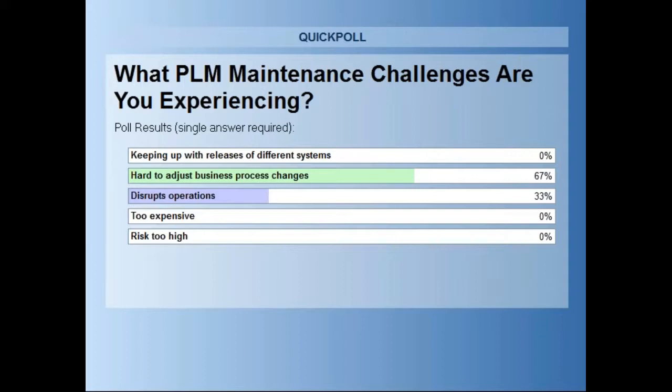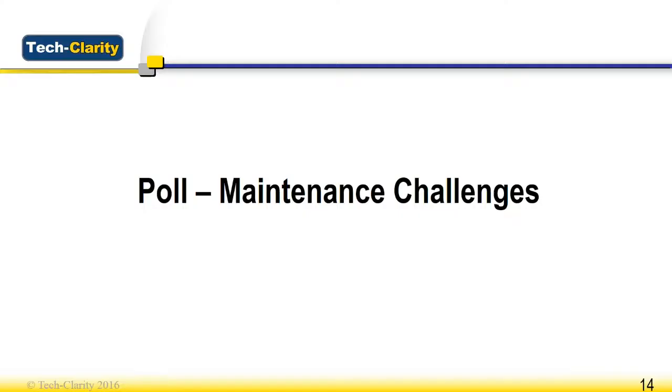And I think you see very clearly here that adjusting to business process changes shows up at the top, and there's lots of different areas that can be a challenge for people. But that certainly is one that we ran into during the survey, and you see disrupts operations. There are just a lot of things that happen in that ongoing maintenance phase that are not steady state. So let's go ahead and look at the survey results from the actual survey itself.